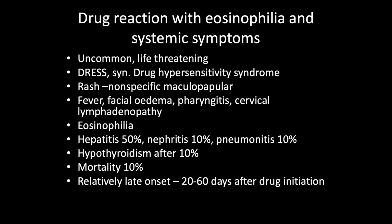The second severe drug reaction we'll discuss is called drug reaction with eosinophilia and systemic symptoms, which is usually abbreviated to DRESS. Again, it's uncommon but potentially life-threatening. It's sometimes called the drug hypersensitivity syndrome. It's characterized by a rash which is rather non-specific, and it's usually associated with fever, pharyngitis, and cervical lymphadenopathy. One of the features that is quite commonly seen is that patients will complain of facial edema. So that is one of the clues to this underlying diagnosis.